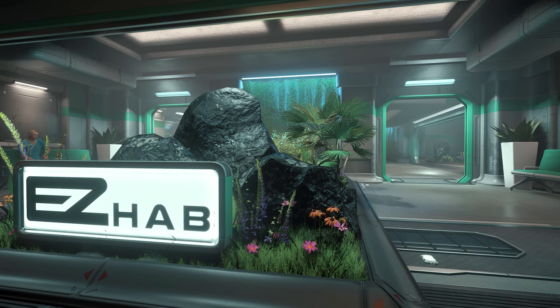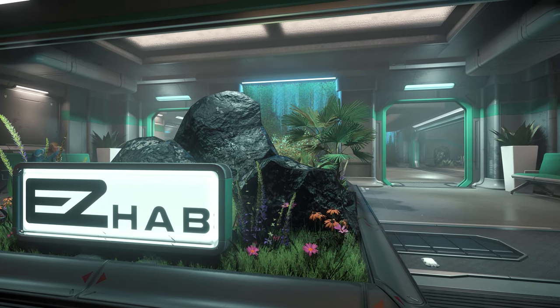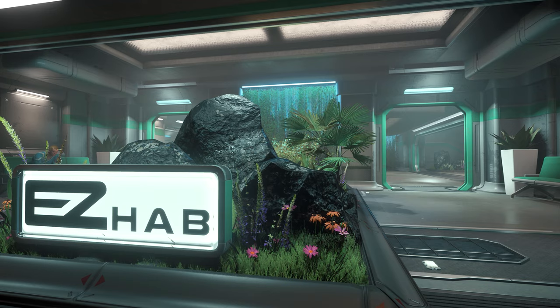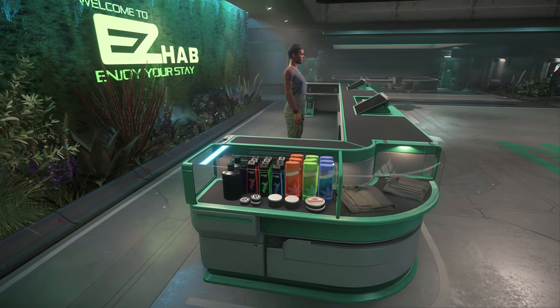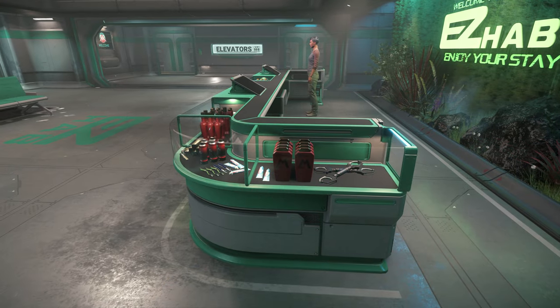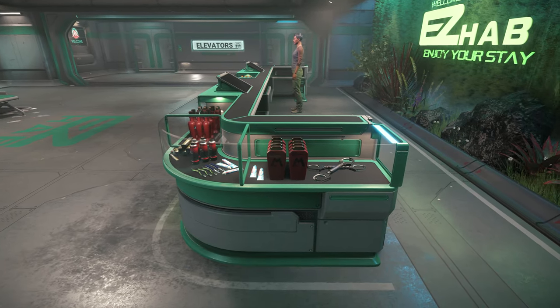In the spirit of celebrating the little details, the desk at the front of the Hab is worth checking out. Inside are all of the things a hotel stay might need, including some that might surprise you.